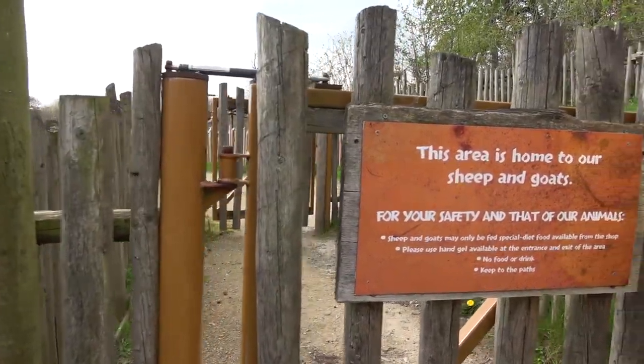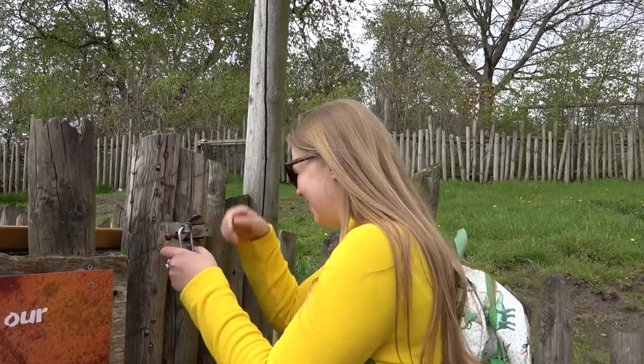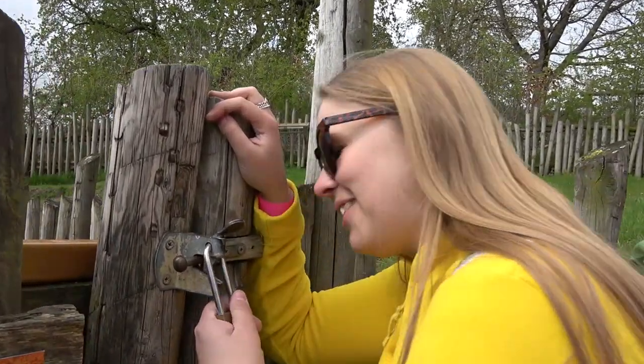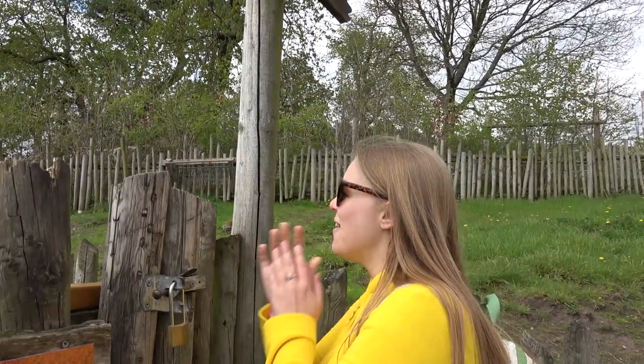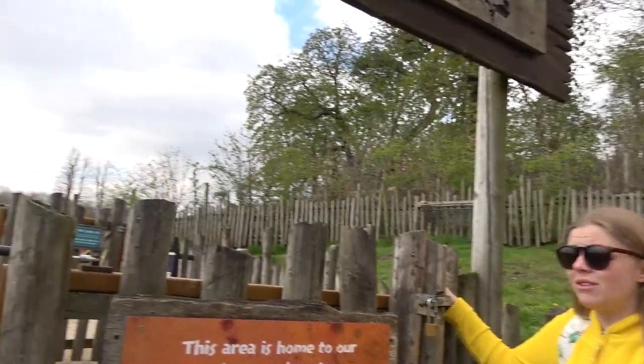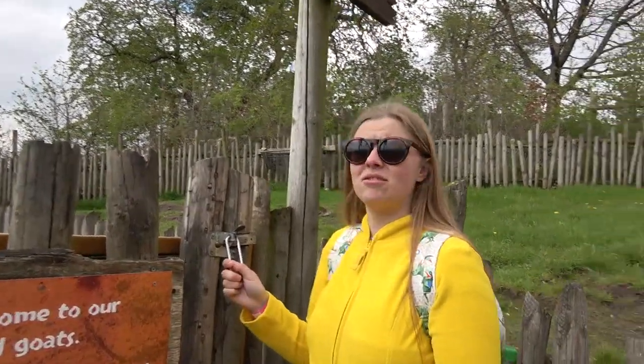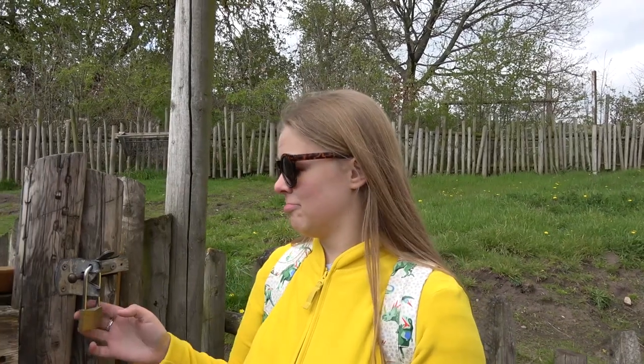So we've just made it here to the goat walk, and Charlotte's a little bit upset. Because what's this here? It's a padlock. The goats have gone! The goat walk is closed. I mean, we can't even see the goats. I don't know if this is going to be one of those moments where they've moved them somewhere else, or maybe they've gone, but I'm sorry, Charlotte, there's no goats for you today.